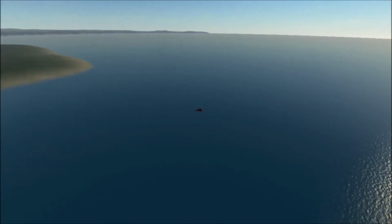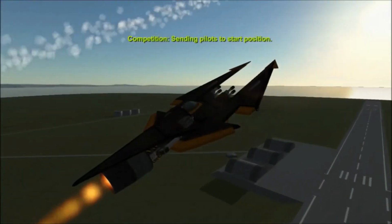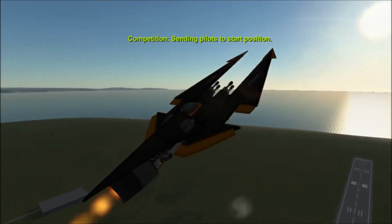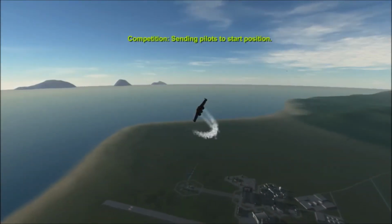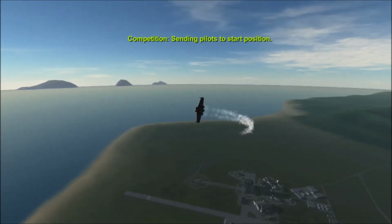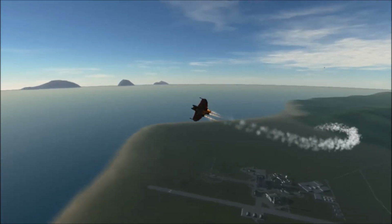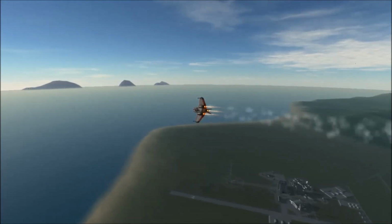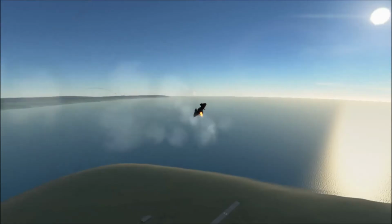So the first match was a draw. Second match goes to the Hellblade. I think it's really impressive how close in terms of general performance both of these aircraft actually are. I really think that if it came down to it, the Hellblade would actually beat the crap out of the Lightning just because of its sheer maneuverability and volume of fire. But that said, the fact that the Lightning is a more stable platform does quite a bit to bolster what it can do.